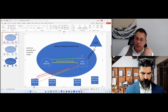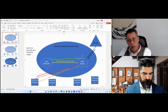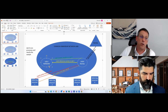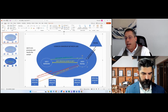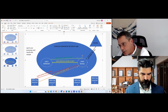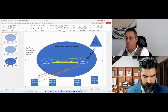Well, that means the referring physician needs to order it on your requisition. If you're in Novitas and you want to bill it in Novitas, but you didn't run it in Novitas, you ran it in Meridian or Palmetto or somewhere else, the only reason you have a right to bill it in Novitas is because the sample was ordered from you and the sample went to you and then you sent it to the other lab to run it, then you retain the right for billing.